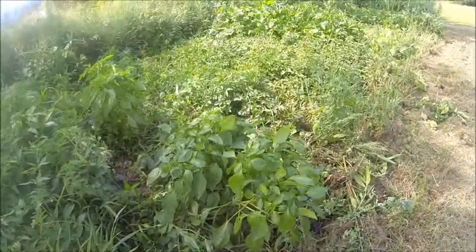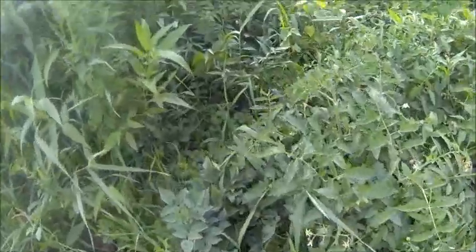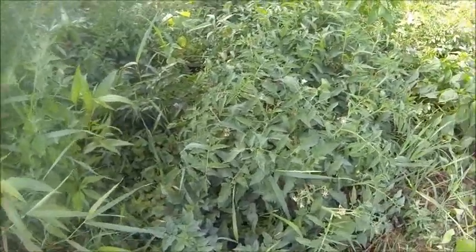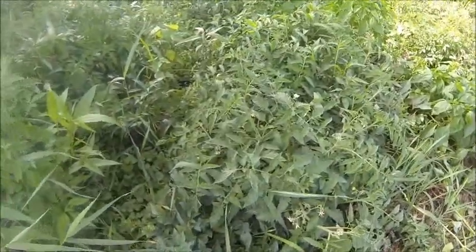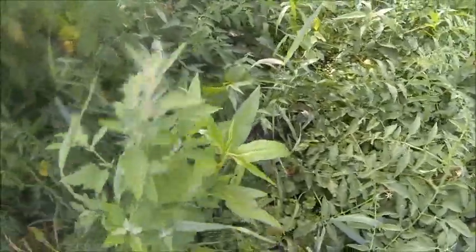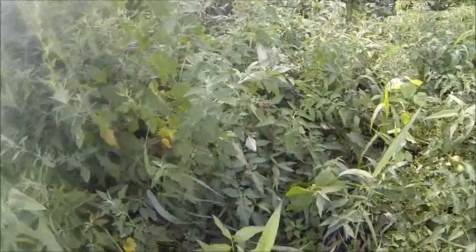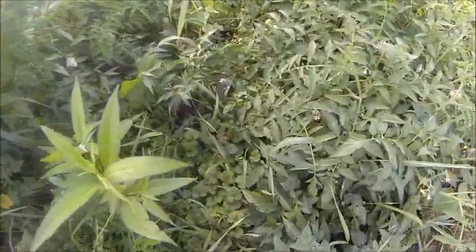And well, I've been trying to keep up on it here, but I've been working 13-14 hour days, it seems like, lately at work. We're in our haying season, and well, I got a whole row of tomatoes over here I forgot I even had. Man, I got a lot of weeding to do.